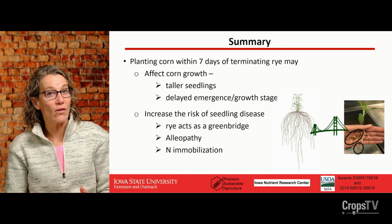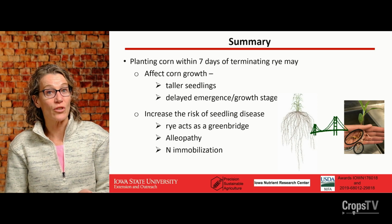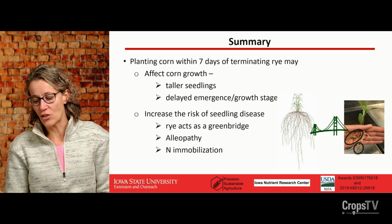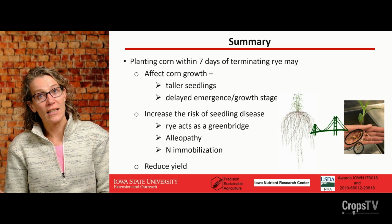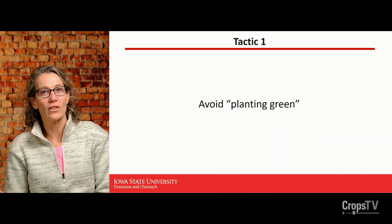We also found that planting green increased the risk of seedling disease. And as I mentioned, that's because rye is acting as that green bridge. But there's probably also some allelopathy and perhaps some nitrogen immobilization going on that's playing a role in this increased seedling disease. And then planting green could result in lower yields.